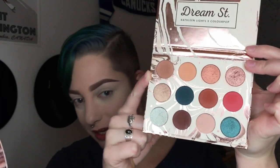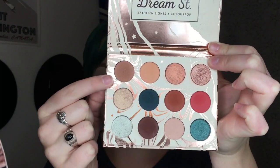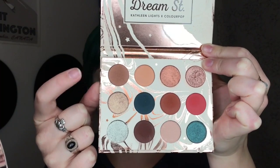Back into what now I believe is Shooting Star, which is this nice taupey transition shade. Again, like I said in the last video, it is one of my favorite transition shades. Taking my crease brush, which is nice and fluffy, you know the drill, throwing that into the crease.